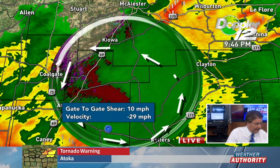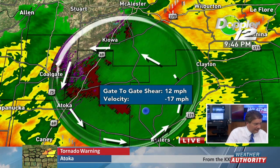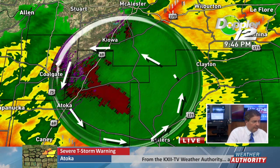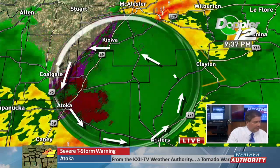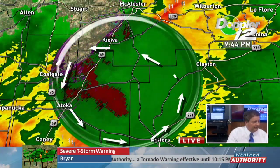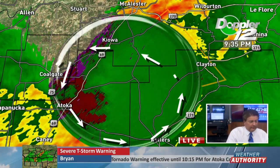I'm not seeing any 70s, which is good news, okay? It may be that this storm has weakened a little bit. Also, another tool we can use is to scroll back and forth and look at the progression of this couplet. It looks like it may have weakened slightly in the last few scans. If you back it up here, you see the green's a little brighter, right in here.